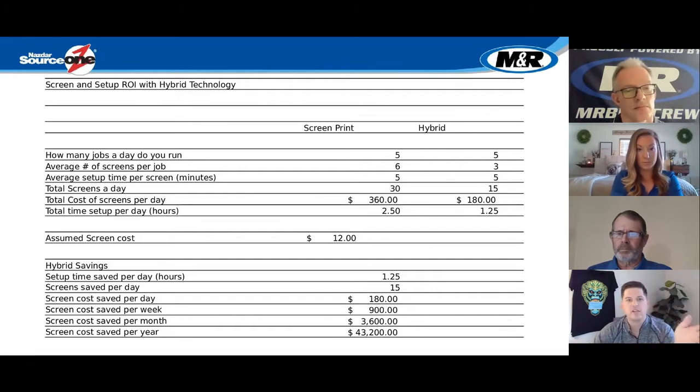Now, this is very, very simple and basic math, but it shows you how fast this compounds when you're stripping out just screens. We're not even talking about art time, setup time. Well, we are talking setup, but art separation time, adjustments, ink mixing, you name it. We have several of these forms in Excel, so they don't look like this, but you can adjust numbers based on your shop, so you can do more of an analysis from a cost perspective and how hybrid really can advance your shop and save you some money, and in turn put more money into the business.